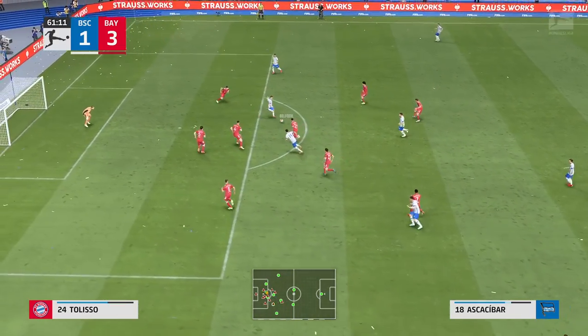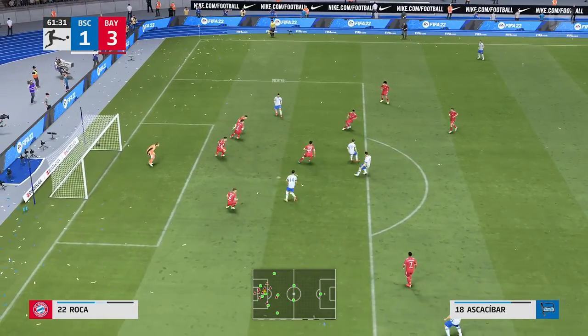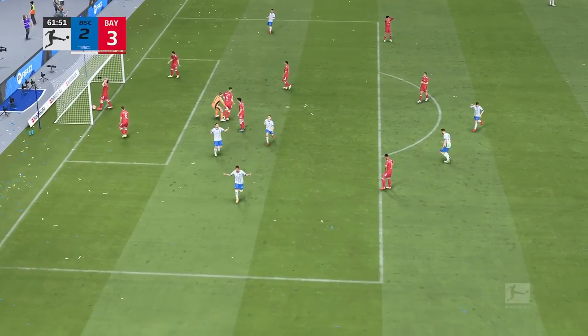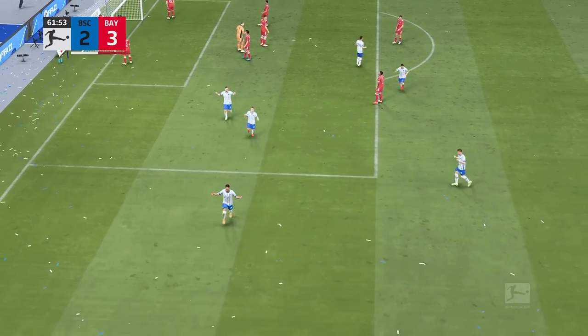Pressure doesn't seem to be bothering him. Could reduce the deficit. And he does. There is hope for them, despite the adversity they suffered earlier.